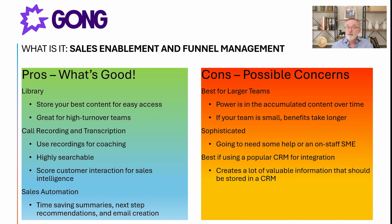Gong. Now, Gong is one of the oldest, more mature AI-enabled sales tools in the marketplace. It's a sales enablement and funnel management platform. What are the pros of Gong? Well, it focuses on an extensive library. You can store your best content for easy access, and it's great for high turnover teams to help you train people up on your best content right away and get them productive. It's fundamentally a call recording and transcription platform. It uses recordings as coaching materials. It's highly searchable, so you can find things using keywords and various filters. And it scores customer interactions for sales intelligence. It also does sales automation with time-saving summaries, next step recommendations, and email creation.